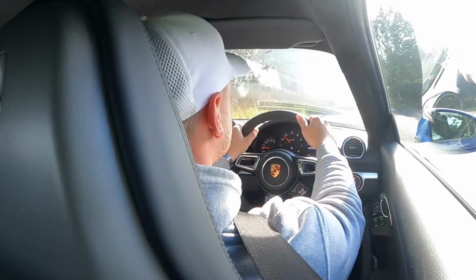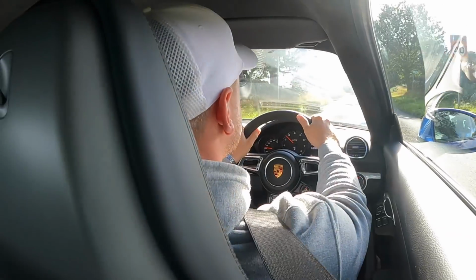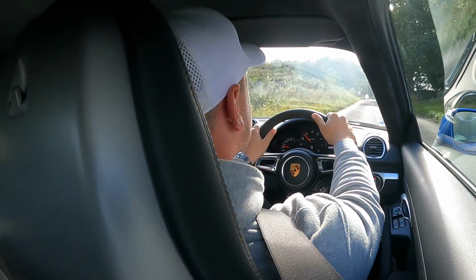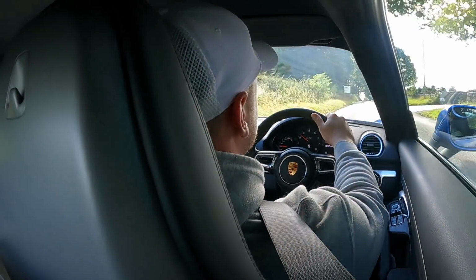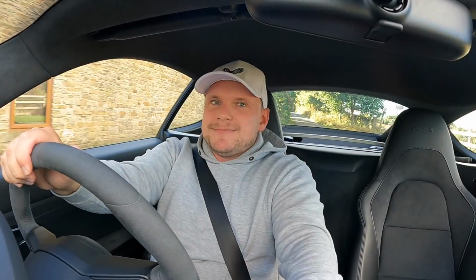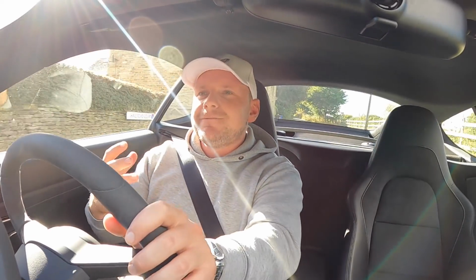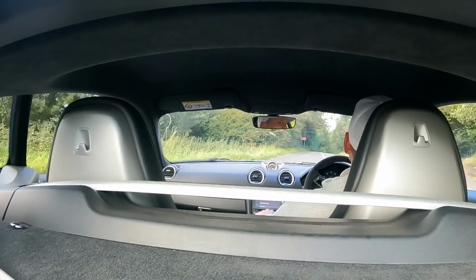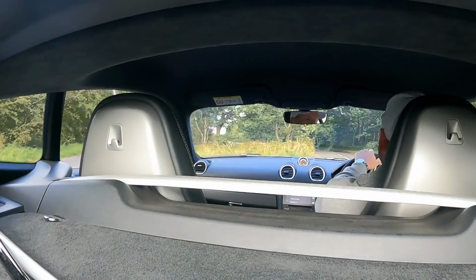So what exactly is so good about this car, and why is it better for me than the 4 litre naturally aspirated GTS that you could have got? First thing is the price. This was probably £30,000 cheaper than the 4 litre naturally aspirated. Obviously that's a lot of money, and I don't feel like I would have enjoyed the 4 litre 30,000 more, if that makes sense to you all.